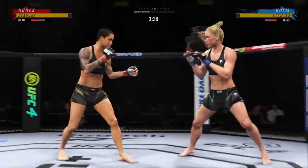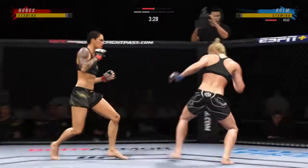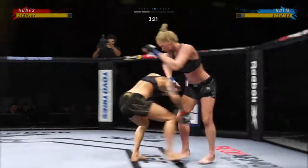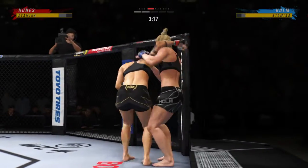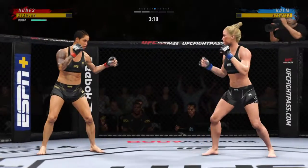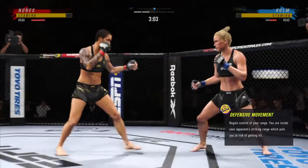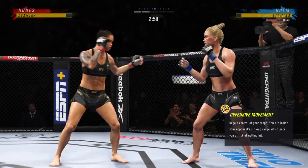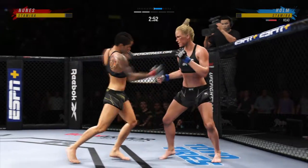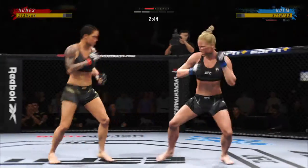Both fighters hanging out in the pocket and both landing. 36 total strikes have already landed for Amanda Nunes, and landing with 55% accuracy against Holly Holm. Nunes has got the tie clinch. She's got a good one. If your opponent has you in the clinch, pulling down on your head, landing punch after punch, you have got to clear that collar tie, reach back inside, and try to find space. Just missed with the left there.